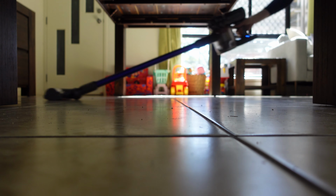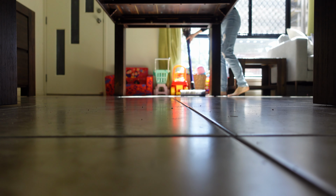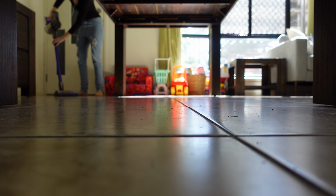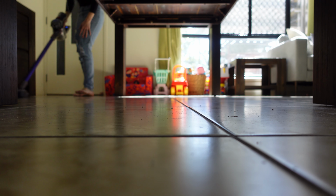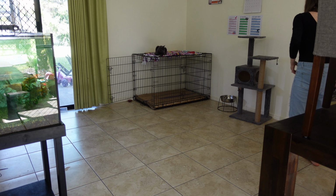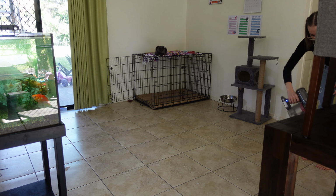wherever we can. So as you can see, I'm vacuuming under the table for the first time. It's so shameful. Probably in like 2 or 3 months I haven't vacuumed under the table. It's really gross, I know, but I just don't have time to be moving the chairs away every single time I'm vacuuming.